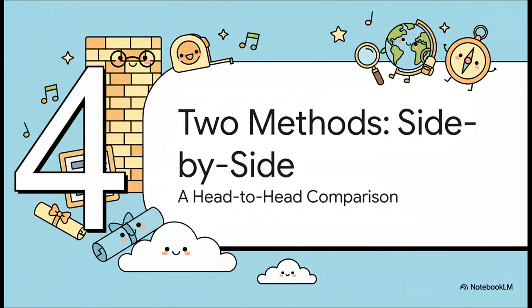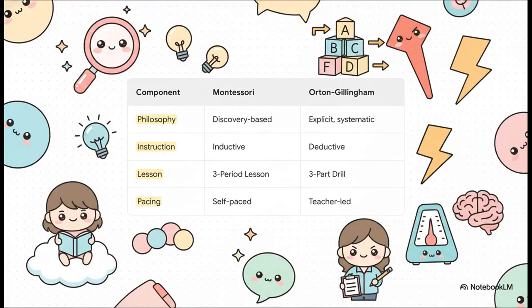Let's put them right next to each other and see exactly where they line up and where they go their separate ways. This table just makes the contrast so clear, doesn't it? Let's look at the philosophy. It's discovery versus direct instruction. For phonics, it's finding the patterns on your own versus being explicitly taught the rules. The lesson structure, a gentle three-step intro versus a high-energy three-part drill. And finally, pacing. Montessori is all about the child leading the way, while OG is teacher-led and constantly being adjusted based on exactly what that student needs.